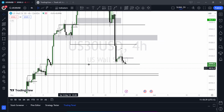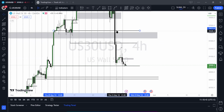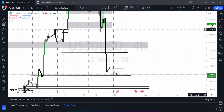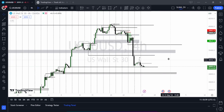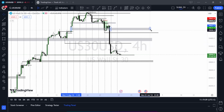So looking at it this week, we still have points of interest at the top. Okay, I just moved this. Okay, where is it coming from? I'm not sure. Let me remove it for now. But anyways, I've got a level here. All right, so what could potentially happen? You see, after this drop, price might want to retrace, maybe come back all the way up here to this zone, which I just put, which is also in line with this level here.